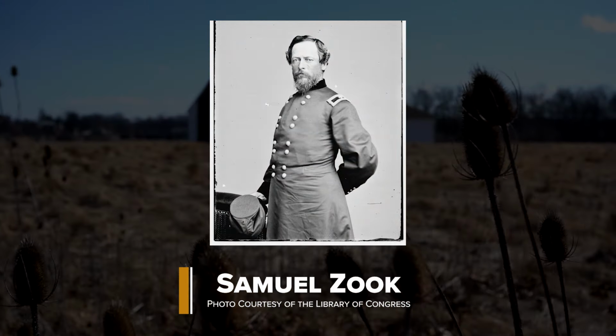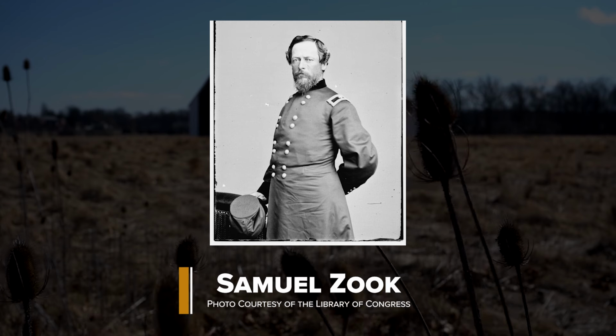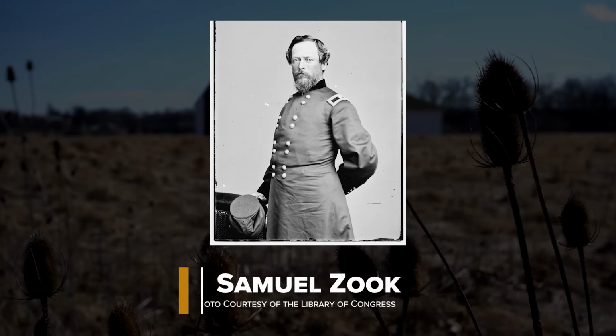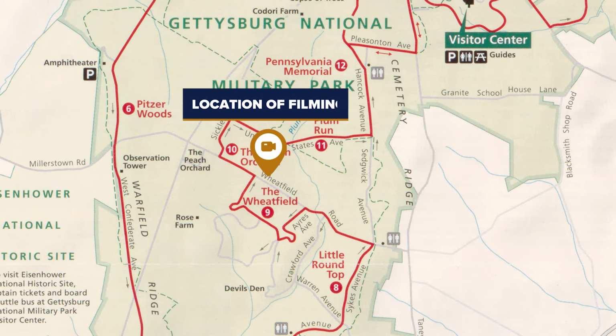We're at the memorial nearby where this officer was mortally wounded in the Battle of Gettysburg, and that is Pennsylvania General Samuel K. Zook. General Zook, one of the 10 generals killed or mortally wounded here in the Battle of Gettysburg on the north edge of the Wheatfield near the Wheatfield Road. And this is a very early monument. This memorial was put up July 25th, 1882.